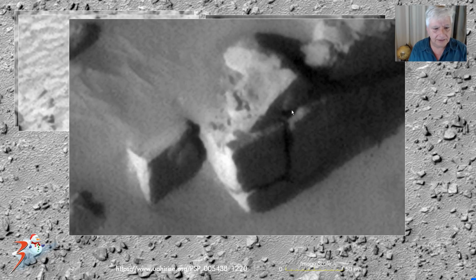You can see one large block here and then two smaller ones next to it, and then another block similar to these to the left. There also seems to be a circular glyph or symbol on this one. Check that out there as well.